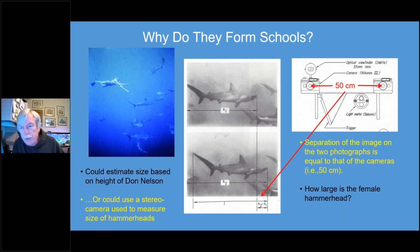and the separation between the shark's snout and the two photographs was equivalent to 50 centimeters. Now, I don't know if one of you want to decouple your microphone, but maybe you can tell me how large this shark was. This is the largest shark I ever measured. So who's going to try it? Robin, are you going to try it?